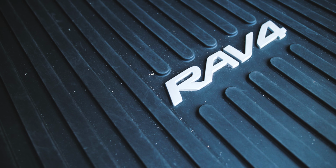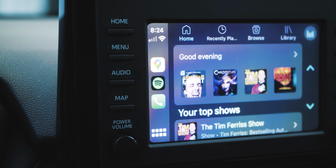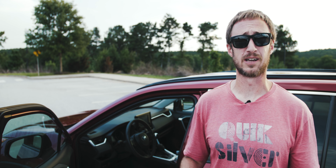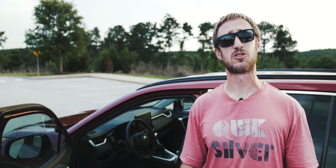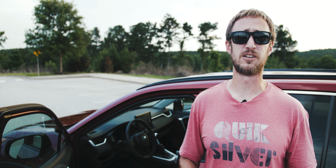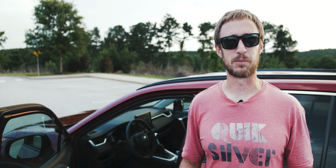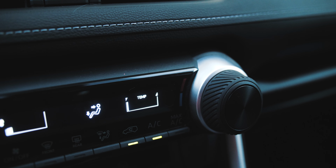Inside, well, you get the basics. Cloth seats, rubberized all-weather floor mats, and Toyota's base 7-inch infotainment screen running their sort of basic infotainment system, which does include Apple CarPlay, by the way. It's a well-designed and functional interior, but in base trim, it does come with two irritations. The first is manual single-zone climate control, which isn't the end of the world, but automatic climate control seems like just such a simple thing to have in cars.